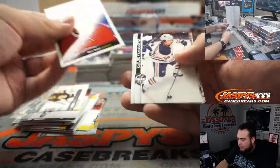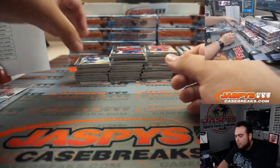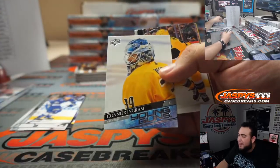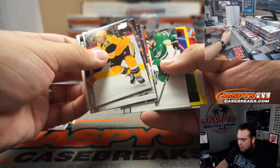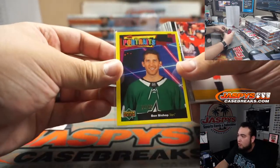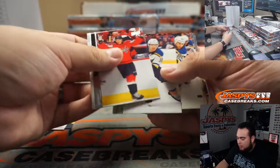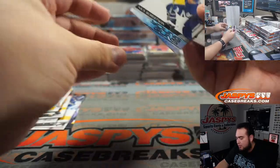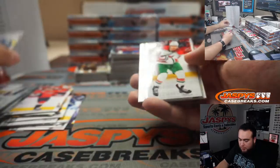We got Max Domi, UD Portraits. We got Connor Ingram, Young Guns, for the Nashville Predators. And we got a out of 25, Ben Bishop. UD Portraits, yellow border. That's going to go to the Dallas Stars and John. You got Nick Robertson. That is Toronto Maple Leafs, which is going to Spiro.